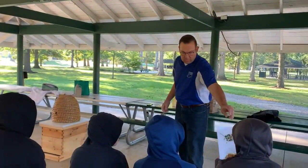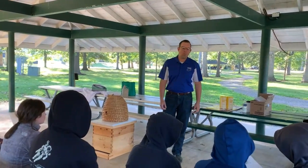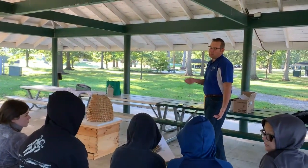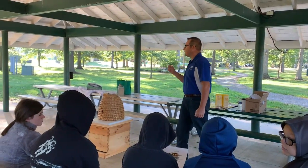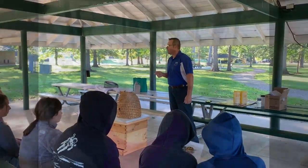Notice the difference between those two? The bee is covered with a lot of hair. Wasps have very little hair. They do pollinate, wasps do pollinate, they visit flowers, and they will do a little bit of pollinating, but they don't have near as much hair as the bees, so they're not as good at pollinating.